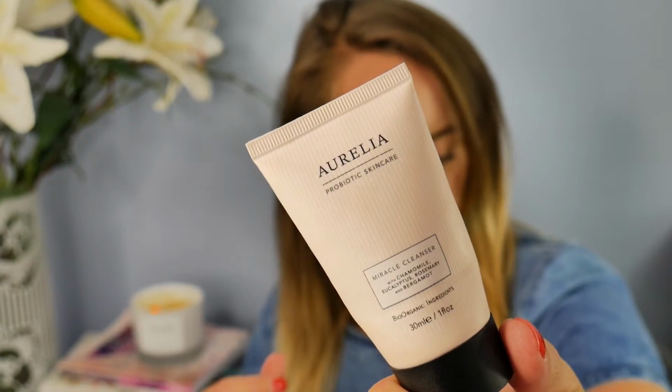A couple of my other favourites are the Aurelia Probiotic Skincare Miracle Cleanser. This smells phenomenal. It's got eucalyptus in it and it just smells really strongly of that. And this is one of their little sample sizes, which I took when I was flying over here to New Zealand, and that and their Cell Night Repair Oil was phenomenal for my skin, because normally it just flakes off whenever I'm on flights, and this stopped it. Thank you, Aurelia.